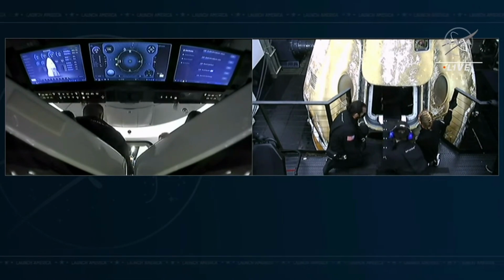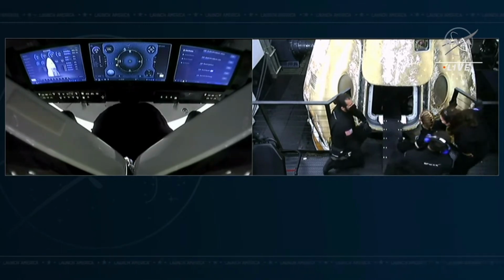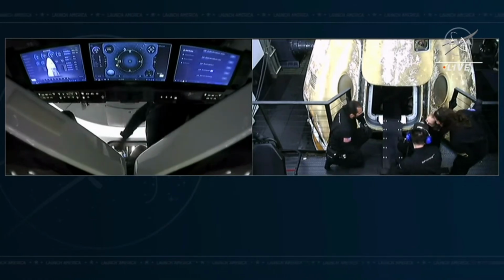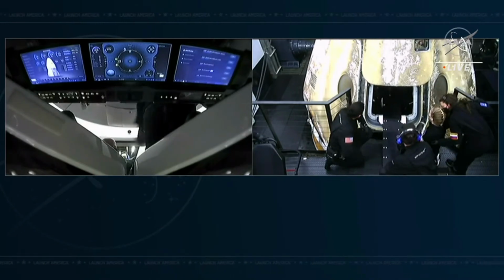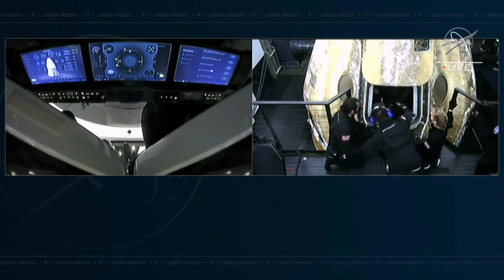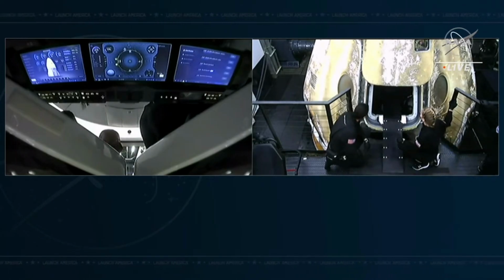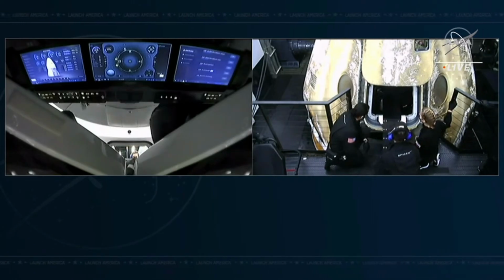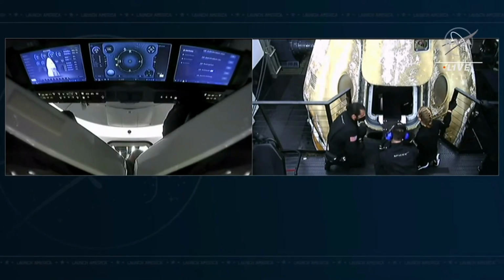And so, of course, whenever it comes to egress, there is a little bit of flexibility that if a crew member needs or wants to egress sooner rather than later, we can do that. But generally, as I mentioned before, we do try to vacate the 2 center seats first. We can now see 2 more footrests being removed from the seats inside the capsule, again, just to create a little bit more room.